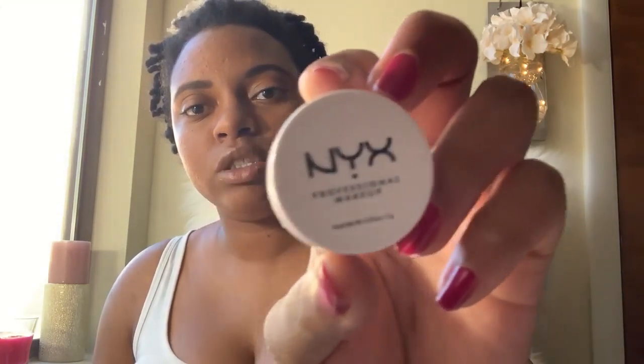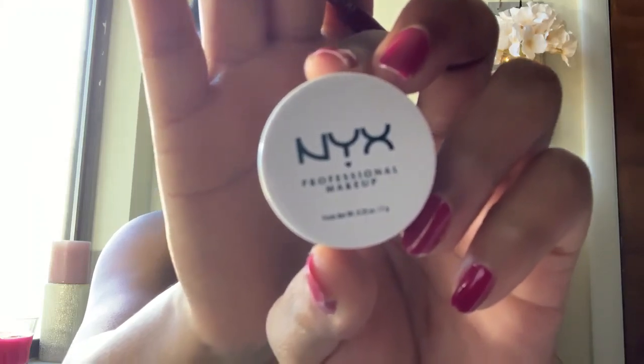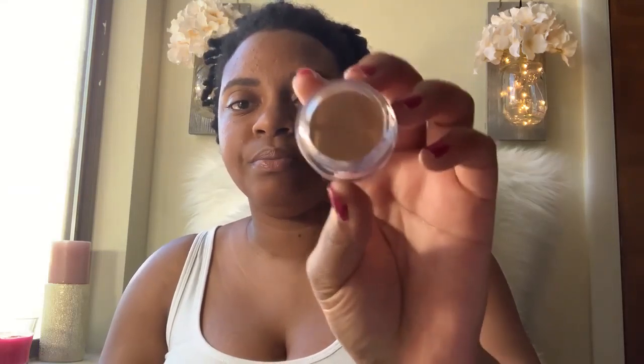Let me show you. With this NYX Professional. I don't know what's up with the camera. I'm still trying to figure everything out. Y'all just bear with me. God is in control, and he's doing something, and we will be better as time progresses. But this is NYX Professional Makeup Eyeshadow Base, and this is in Skin Tone.